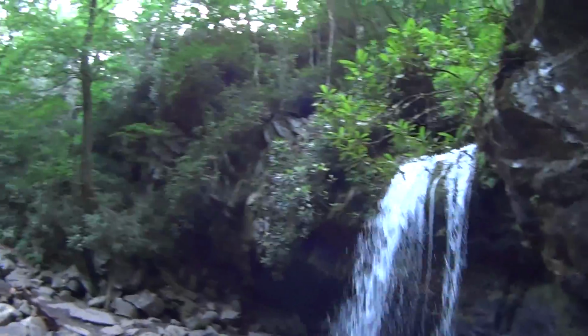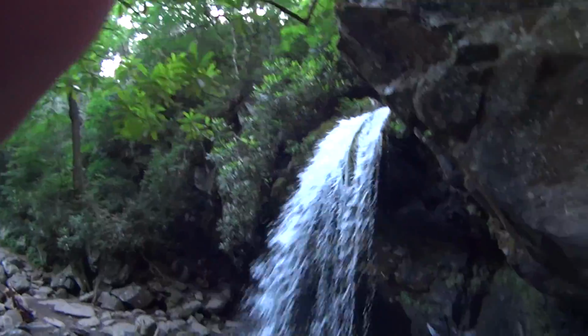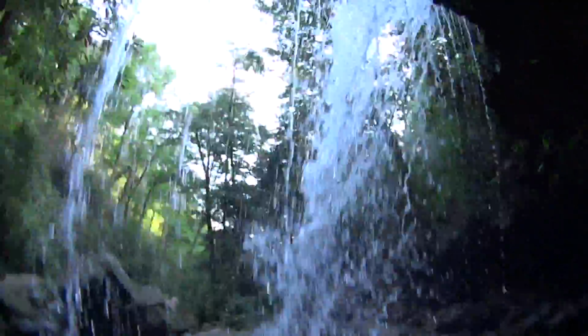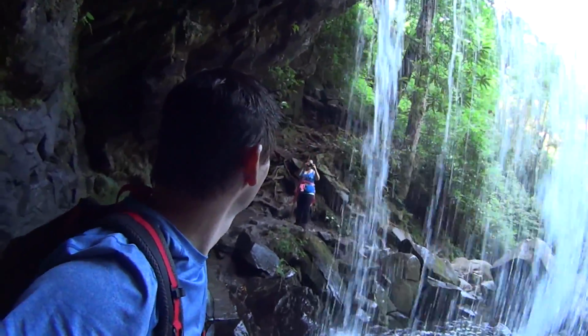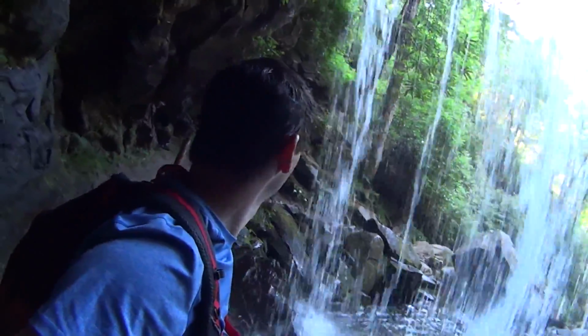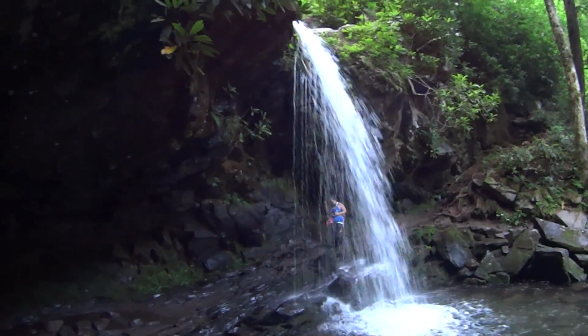There it is, guys, Grotto Falls. So we're going to come on here and go behind it. And maybe I won't get my camera wet. I don't have the waterproof case today, so we're taking a chance on that. I think we'll be all right. Woo! And there's Amber coming behind Grotto Falls.